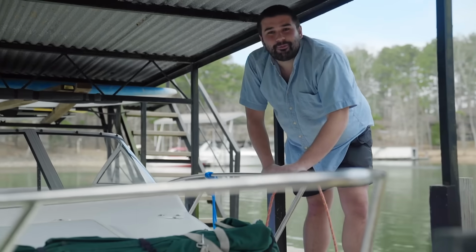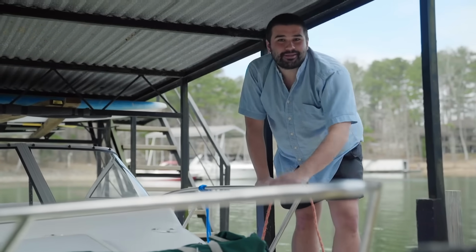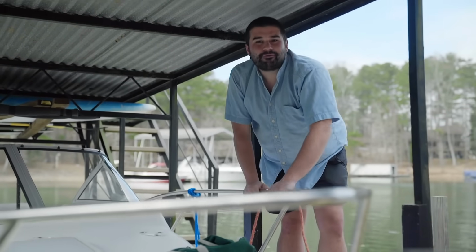I love my time out on the water, but there are only so many boating days in the year. I want to make the most out of each and every one of them. That's why I depend on PartsVu. PartsVu is my go-to source for all the parts and products I need to keep her well-maintained, so my family and I can enjoy each and every fun-filled day.